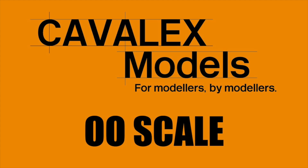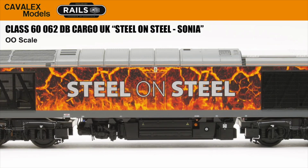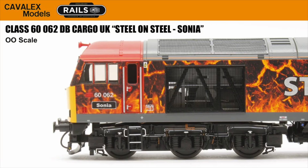A quick update on Cavalex Models, who are the first out the gates in 2025 with their Class 60 model, and it's the Rails exclusive one that's hit the market first, amazingly. It's the bright livery of DB Cargo's steel on steel flames, and it looks like it's been very well applied to this model. Well done to them, it really looks spot on, and the pipework picked out in the bogies and underframe looks superb too.